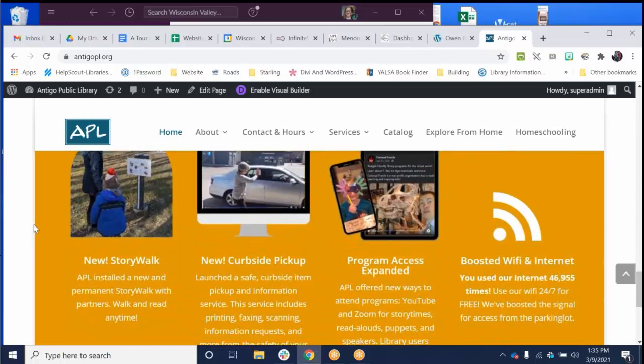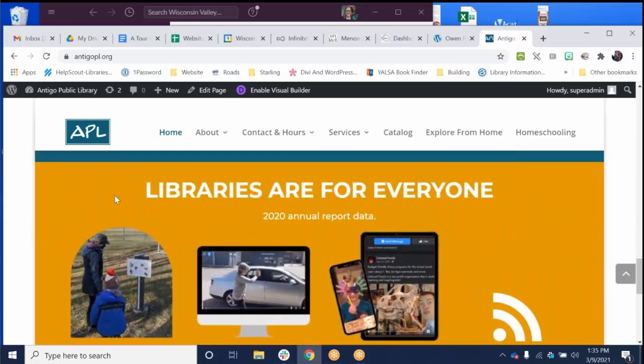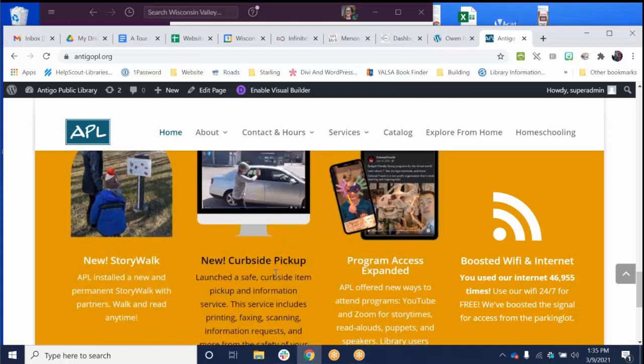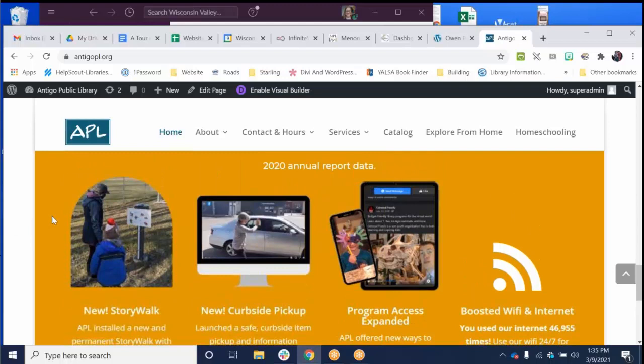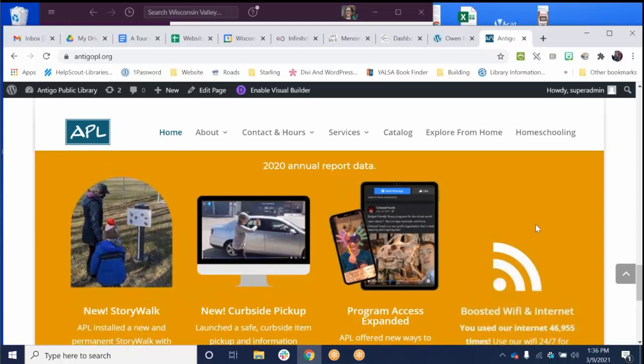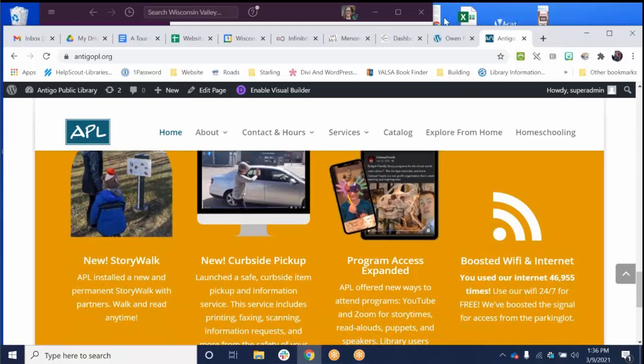You'll notice I do not talk about circulation on their website, highlighting their annual report. Instead, I focused on the new services that were developed, like your curbside pickups, and a couple of libraries have story walks, so I featured that, and new program methods.